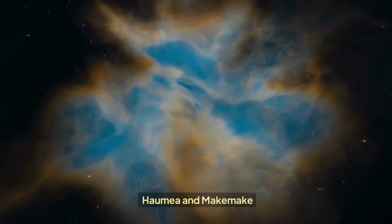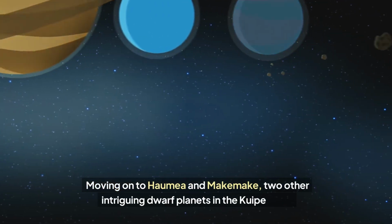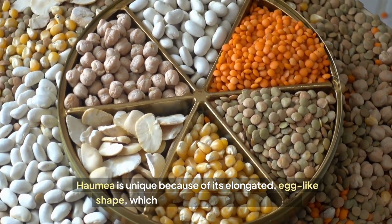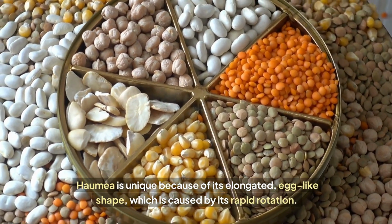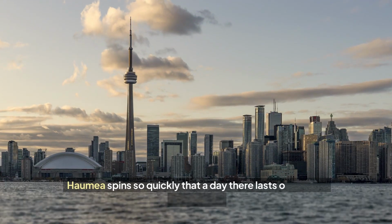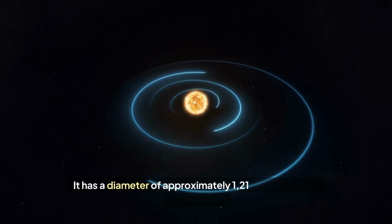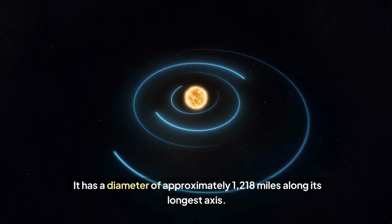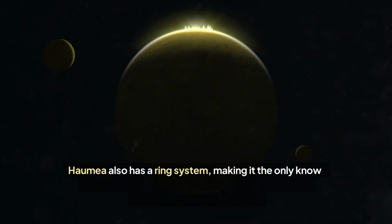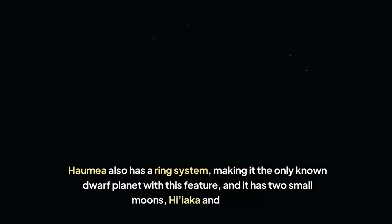Haumea and Makemake. Moving on to Haumea and Makemake, 2 other intriguing dwarf planets in the Kuiper Belt. Haumea is unique because of its elongated, egg-like shape, which is caused by its rapid rotation. Haumea spins so quickly that a day there lasts only about 4 hours. It has a diameter of approximately 1,218 miles along its longest axis. Haumea also has a ring system, making it the only known dwarf planet with this feature, and it has 2 small moons, Hi'iaka and Namaka.